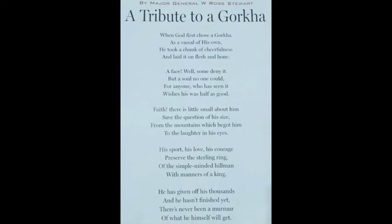Faith, there is little small about him, save the questions of his size, from the mountains which begot him, to the laughter in his eyes. His sport, his love, his courage preserve the sterling ring of the simple-minded hillman with manners of a king. He has given off his thousands and he has not finished yet. There has never been a murmur of what he himself will get.